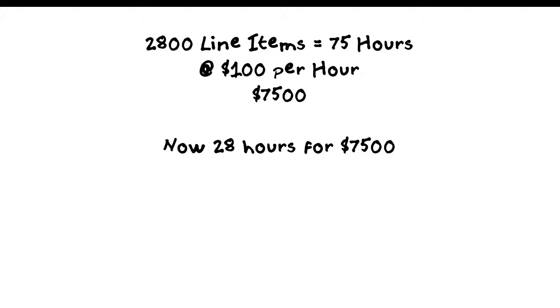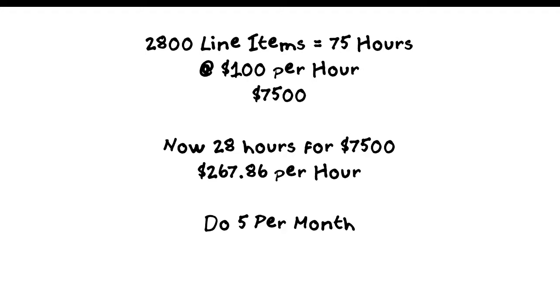So let's take a look at it this way. Let's say there's 2,800 line items. They said between 60 and 90 hours, so let's split it down the middle and say it's 75 hours. If they're charging out $100 an hour, you're talking about $7,500 in revenue coming in the door, and your margin may be 30%, 25% on something like that. Now you're doing this in, let's say, 28 hours. Effectively, you've increased that hourly rate, if you charge out at $7,500, to $267.86 per hour.